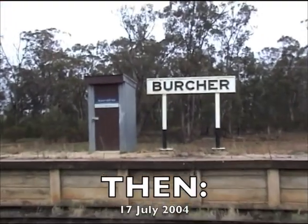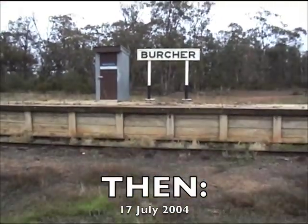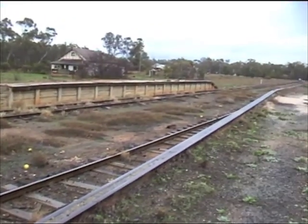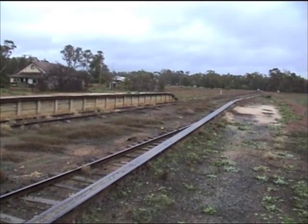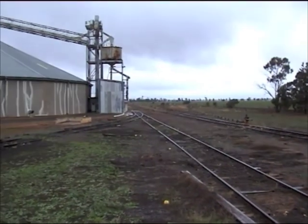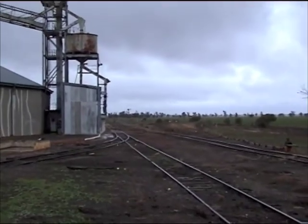It was amazing that the pioneer railway to Burcher, a small village about 55 kilometres north of West Wyalong in mid-western New South Wales, survived till 2005. The line was in very poor condition in places, including Burcher Yard, where there were many broken and rotten sleepers.